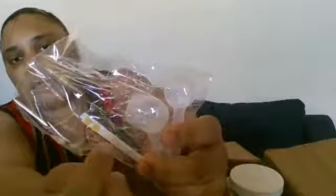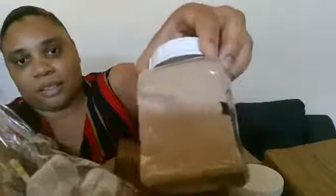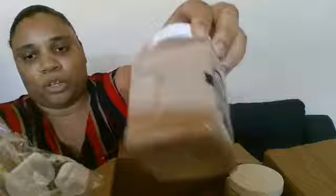So there's three of them in here. These are the scoops that they come with. And these strips right here are meant to test your alkaline. This tablespoon is for the bentonite clay. This is for this psyllium husk. Those of you who are into holistics, y'all already know what this is.